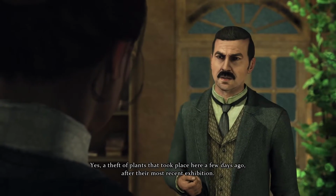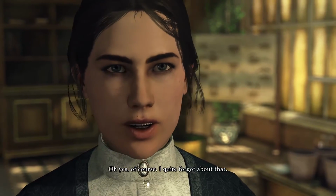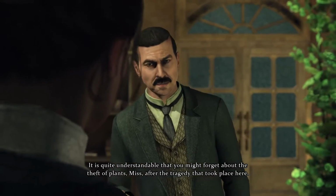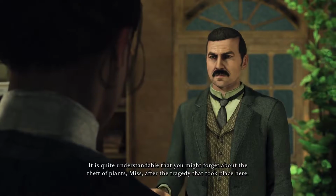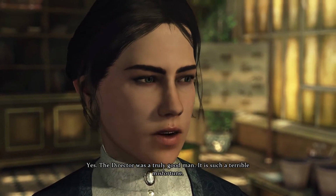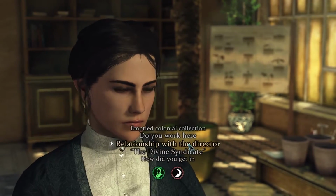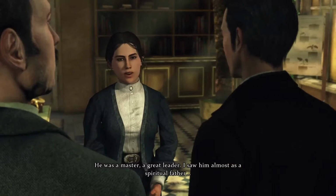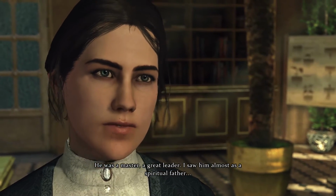Yes, a theft of plants that took place here a few days ago after their most recent exhibition. Oh yes, of course. I quite forgot about that. Oh, it's quite understandable that you might forget about the theft of the plants, miss, after the tragedy that took place here. Yes. The director was a truly good man. It is such a terrible misfortune. You're the only one that thinks he's a good man. How well did you know Mr. Montague Dunn? He was a master, a great leader. I saw him almost as a spiritual father.